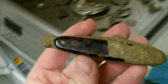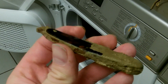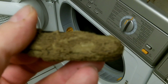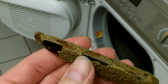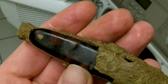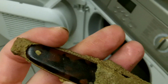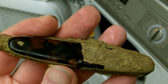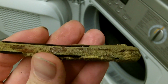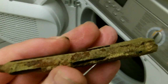This was interesting. Now, I wasn't sure if it was a knife handle or a pocket knife, and when it came up it was totally crusty like that. But breaking off the crust, you can see that underneath is actually still a really nice pocket knife. But by the looks of it, they had the blade out and the blade broke and they threw it in the small stream. But that's a really cool find, and I'll clean that up properly, but I wanted to show you the sort of mid-cleaning stage. It's incredible how crusty that thing was.